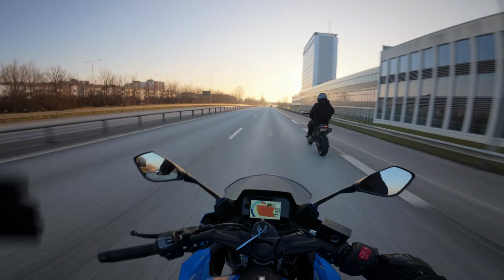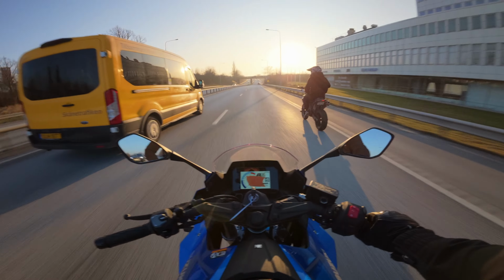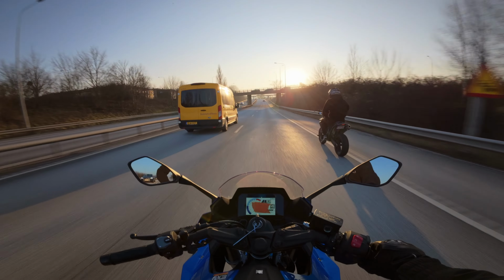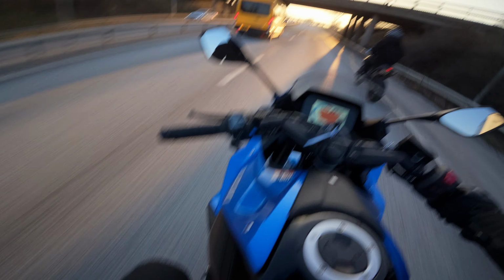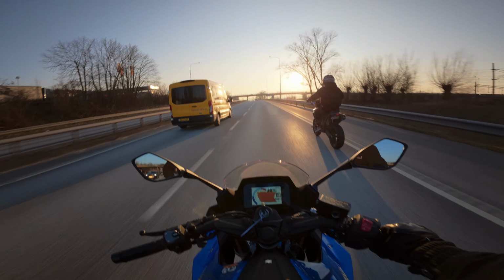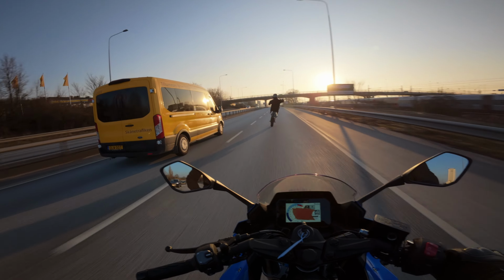This bike has almost 800 cc, like 770 something, and it's pushing out just above 80 horsepower, 82 horsepower, from this parallel twin cylinder. It feels similar to the MT-07, but you can definitely notice the extra power right away.